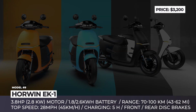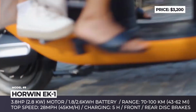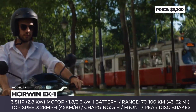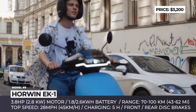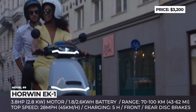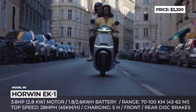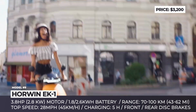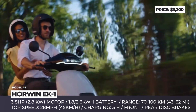Horwin EK-1. This is an all-new derivative of the EK3, and it is tailored specifically for the L1E category, but in terms of dimensions, it remains identical to the original Horwin. Without a doubt, the model's strongest side is its modern design, featuring smooth lines and bright matte color options. The front end also gets a futuristic lighting system consisting of a 3-unit LED headlamp and 2 thin LED strips for automatic DRLs and turn signals.